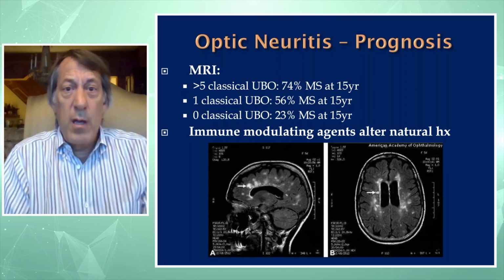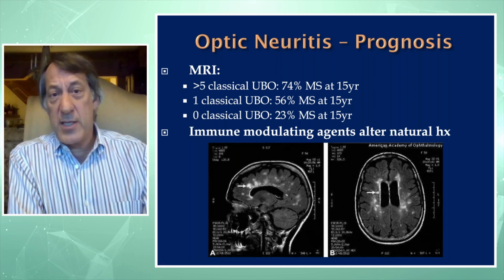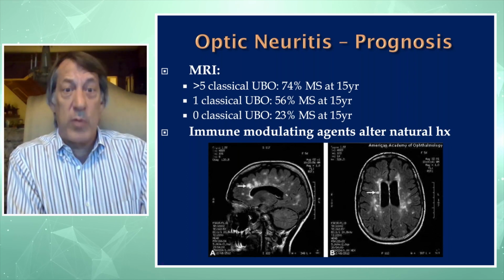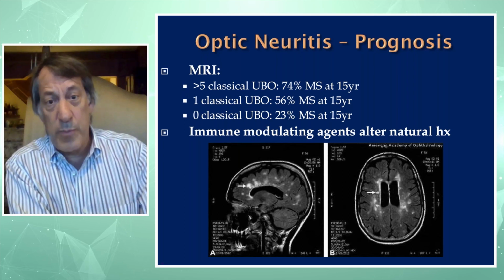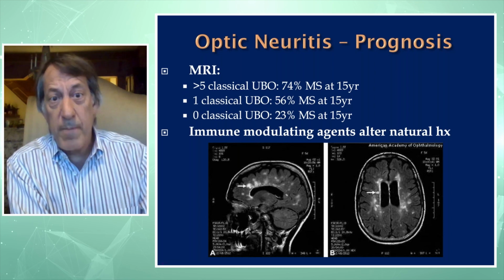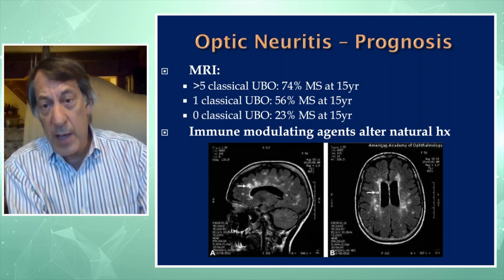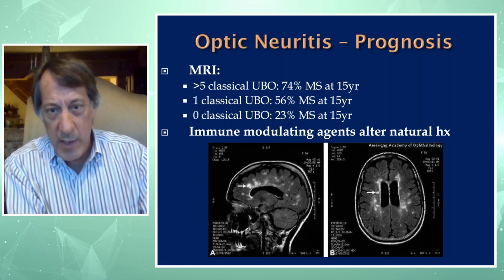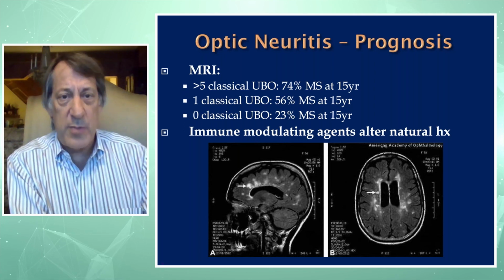So, how do we know who's at risk of developing MS after an episode of optic neuritis? Well, the answer is simply everyone's at increased risk of developing MS after an episode. But if you have multiple plaques on your MRI scan, more than 5, so not the optic nerve, but as all these little white dots in these MRIs down below, these are your demyelinating plaques or MS plaques.